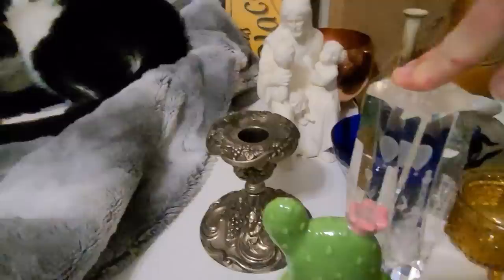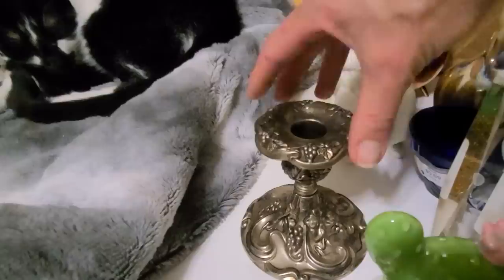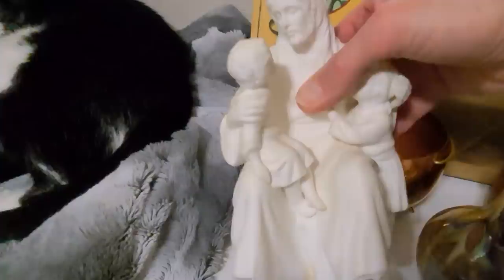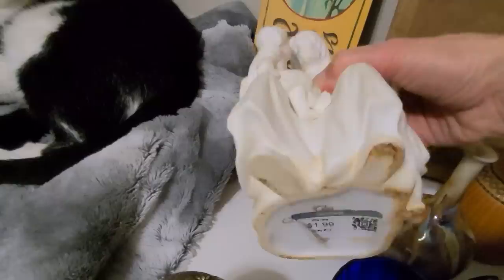This is a Goldinger silver-plated candlestick with a grape motif. Again, I was really hoping to find a second one of these. By itself, $15 to $20. This is a Lenox figurine, Jesus and children. It was $1.99 and I value it $15 to $20.